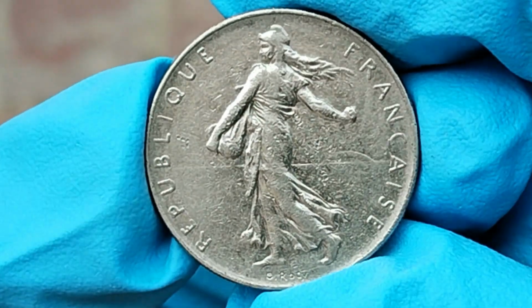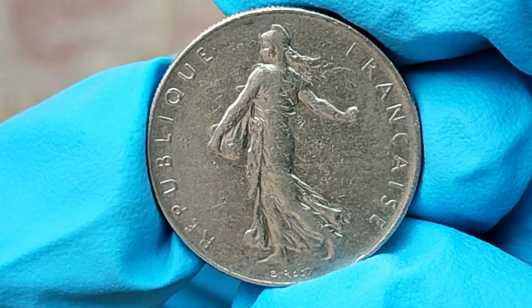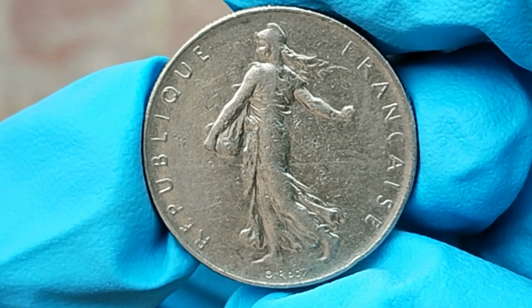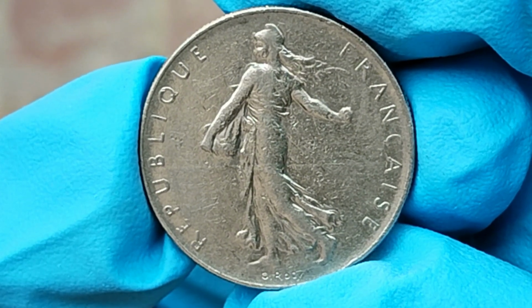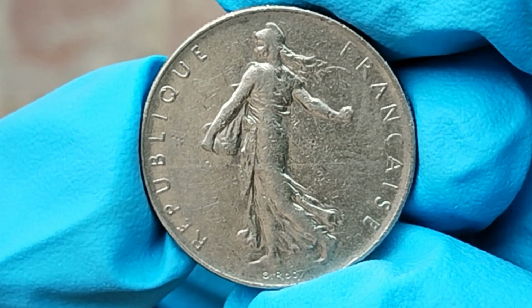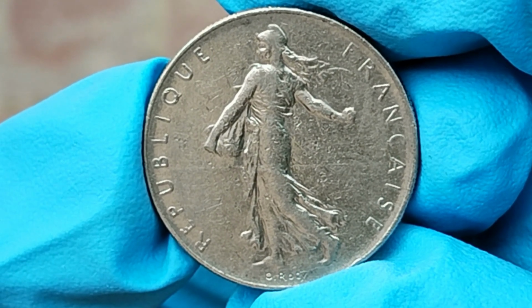Misprints or errors. Some versions of the 1 franc 1977 coin may contain minting errors, such as misalignments, double strikes, or imperfections, which can increase their value exponentially. These error coins are extremely rare and highly prized.